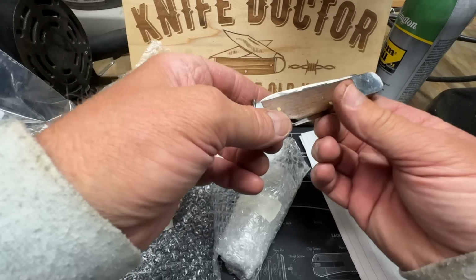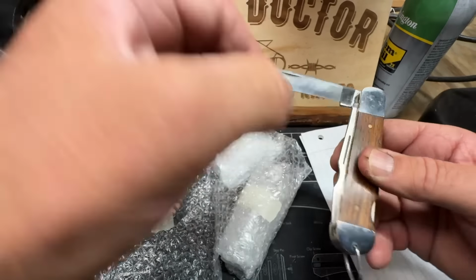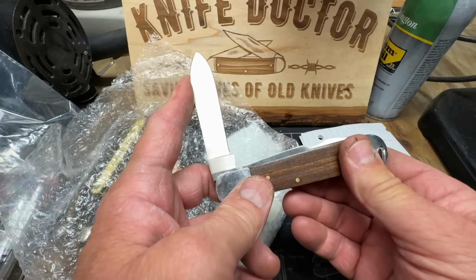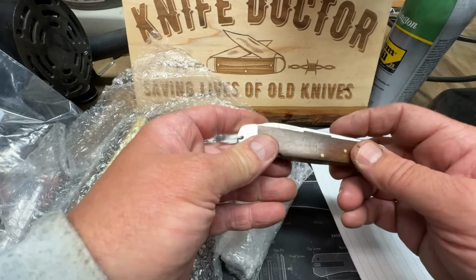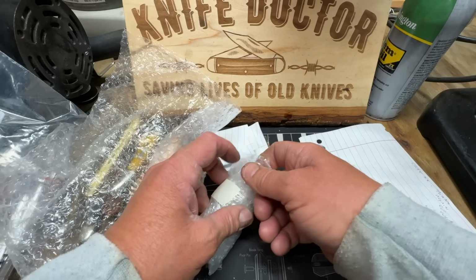Wow. It's an electrician's knife. That's Pakistan. It's a solid knife, though. Listen to that snap. Solid knife. Very cool. Thank you, Tony, so much, man.